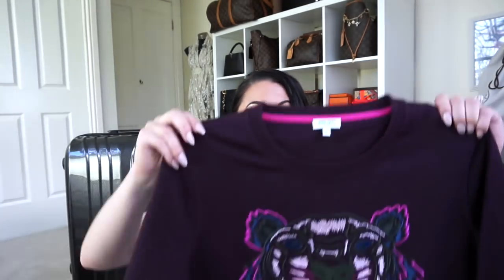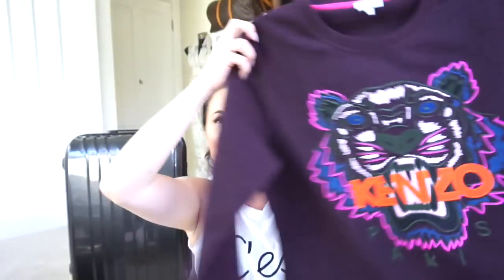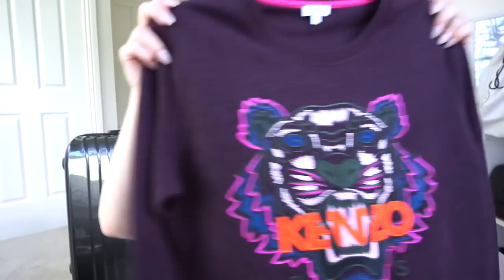However, I did hang on to this. This is the Kenzo sweater that I did pick up from Mytheresa in the plummy kind of purple color. This is so great. I'm really happy I got it.